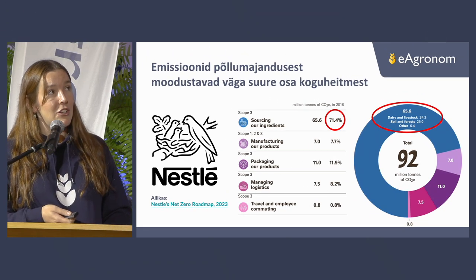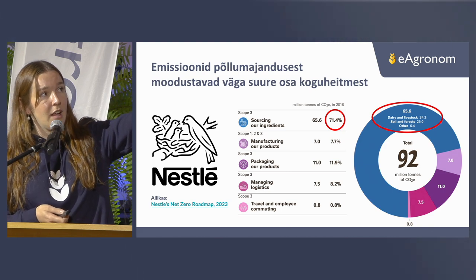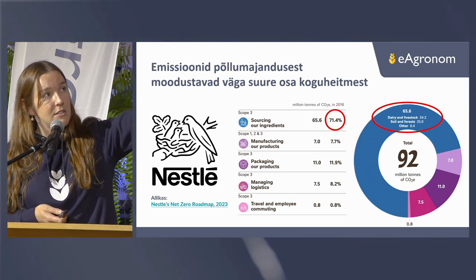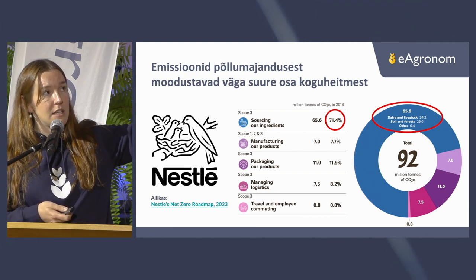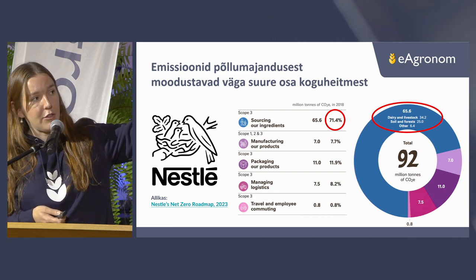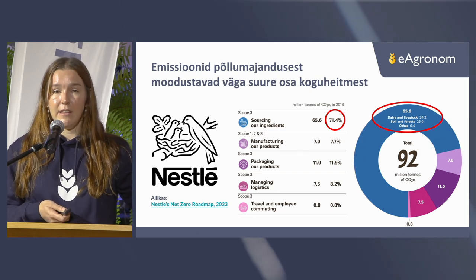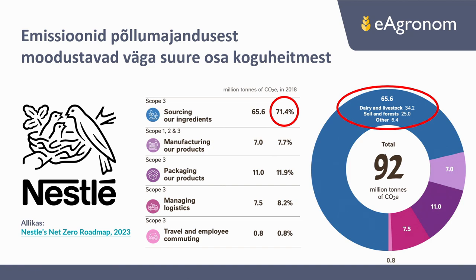And you can see that the big blue ring, the production, sourcing our ingredients, and you can see it's dairy and livestock, soil and forests, is a whopping nearly three quarters of their footprint. And this is in scope three. So it's usually upstream and downstream from them. That's what scope three means.